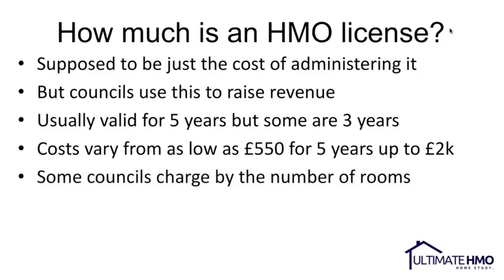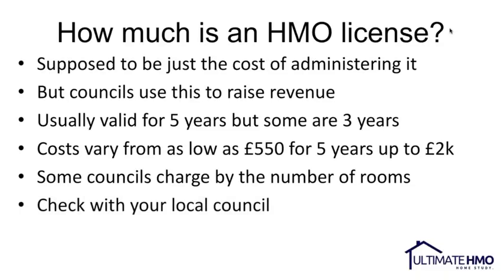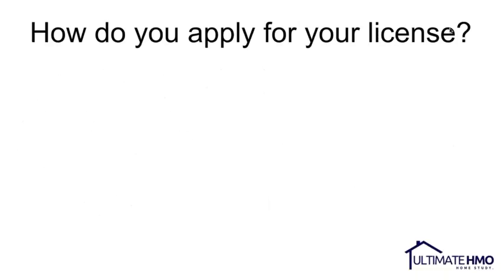Some councils actually charge by the number of rooms, so the number of people you're going to have on the license. So it's a bit hard to say exactly what the cost is. Again, it's one of those things where you have to check with your local council, the HMO licensing department, and they'll tell you exactly what it is in that particular area.